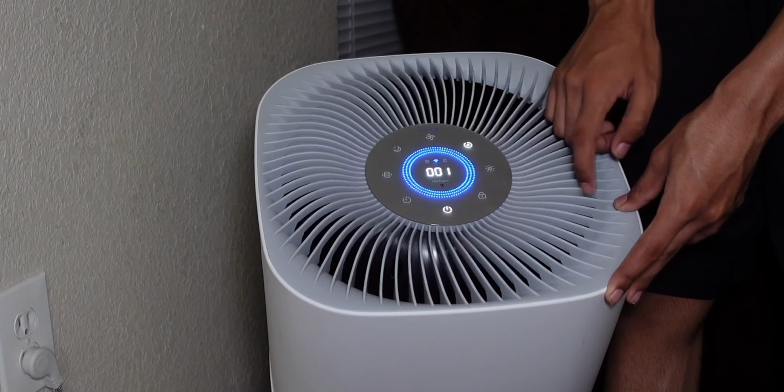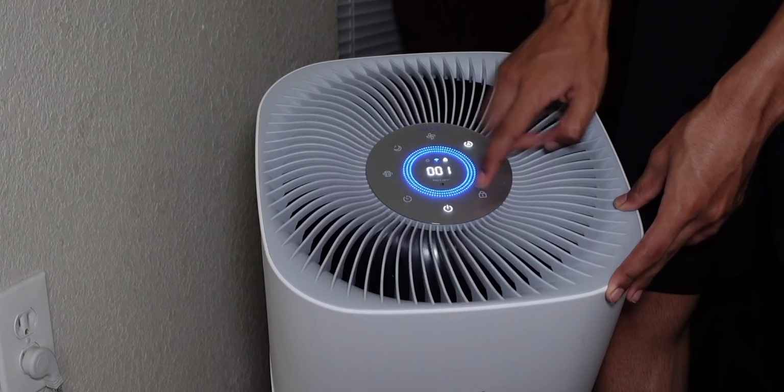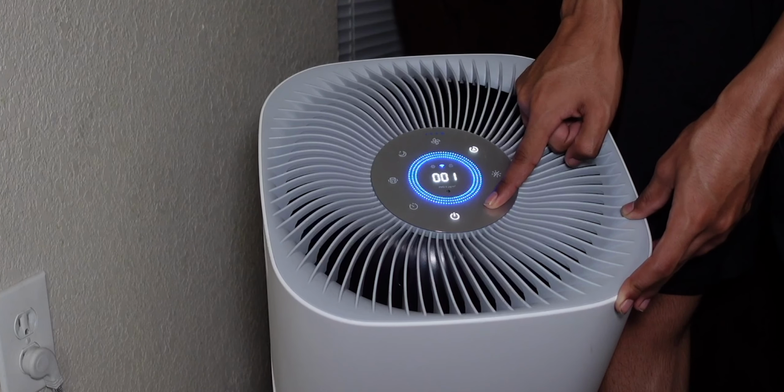It does have a lock mode as well. You press and hold this for about 3 seconds and it'll blink on here, and then you cannot turn anything off or mess with any of the settings, which is good for childproofing. Then you press and hold the lock for 3 seconds as well to unlock it.